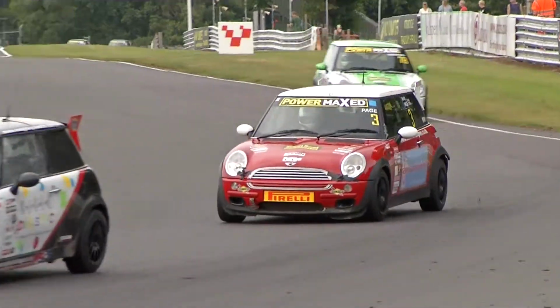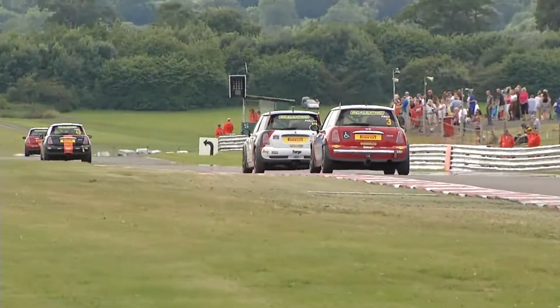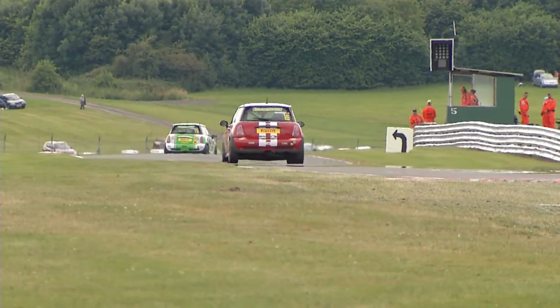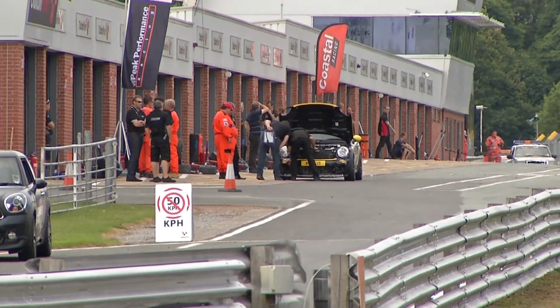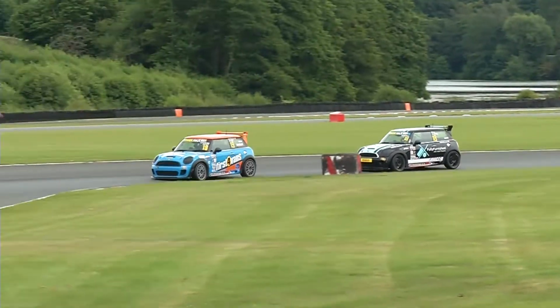Onward into Oulton then. Page picks up the pace, picks up the throttle, accelerates on to the avenue. This is actually the circuit that's reasonably narrow. As into the pits comes Luke Cordell, so problems there for Cordell, who has had such a good run in the championship to date this year.